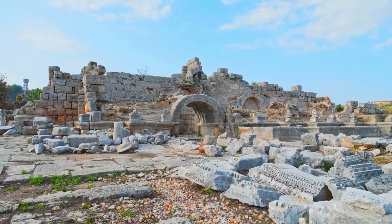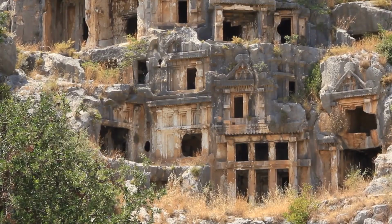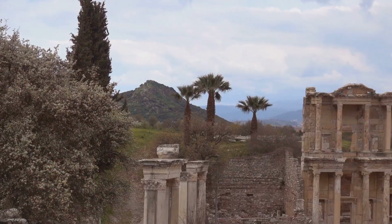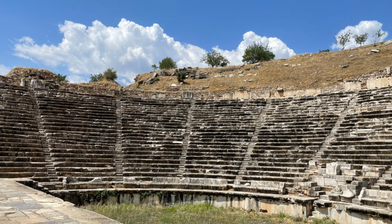Get ready to step back in time, guys, because we're about to explore the ruins of Perge, an ancient city that dates back to the 13th century BC. This place is a history lover's dream, with ruins of temples, bathhouses, and even a stadium.